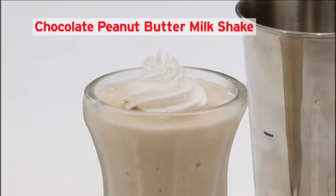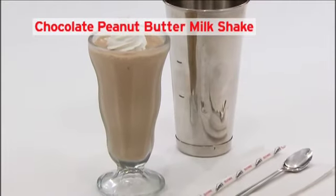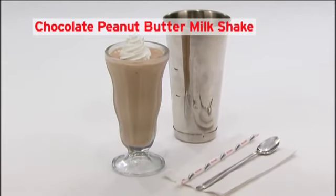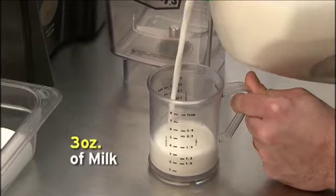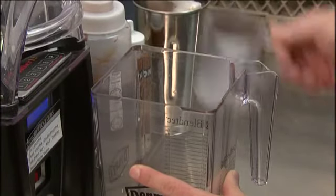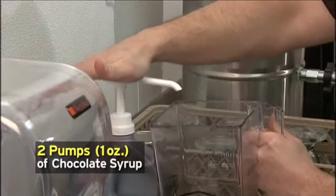Now the second shake is our new chocolate peanut butter milkshake. It's a delicious combination of vanilla ice cream, peanut butter sauce, chocolate syrup, and milk. To start, measure 3 ounces of milk in a measuring cup. Pour the milk into the blender pitcher. Then add 1 ounce or 2 pumps of chocolate syrup to the blender pitcher.